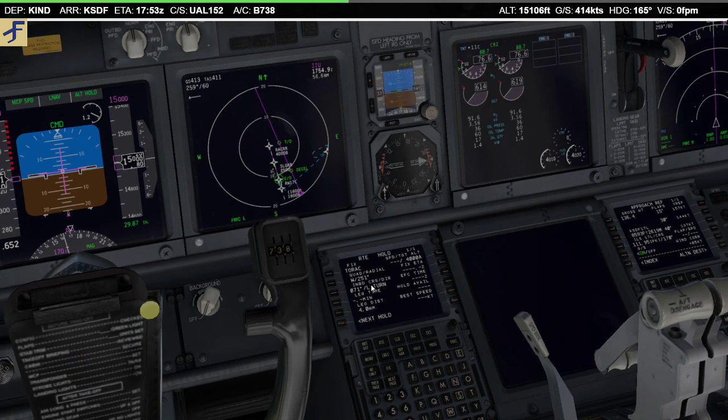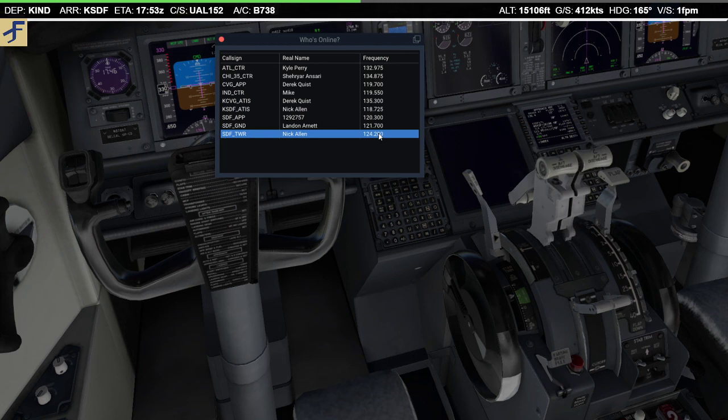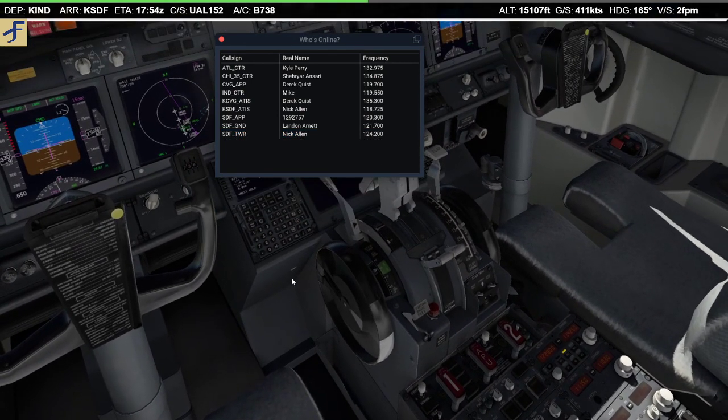United 152, contact Louisville approach 124.2. Alright, Louisville approach on 124.2. United 152. Indianapolis Center, should it be 120.3? That's what I see as a Louisville approach. You're right. I don't know why I got the frequency wrong, but 120.3, sorry about that. Alright, no worries. 120.3 for United 152. Thank you.